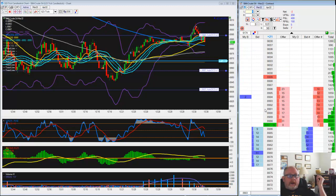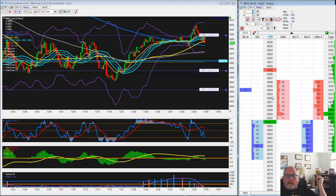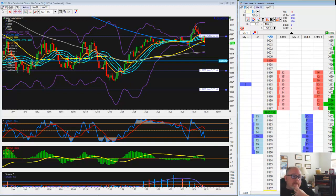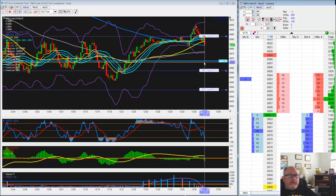I'm just trailing behind, grabbing as much profit as I can at this point. Wouldn't mind seeing pivot hit again.